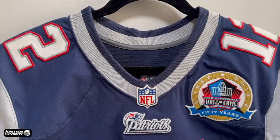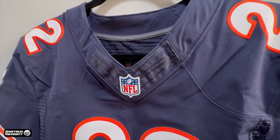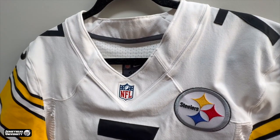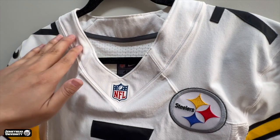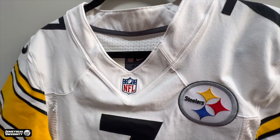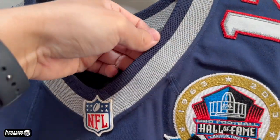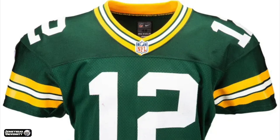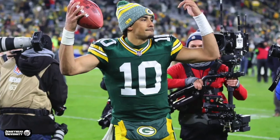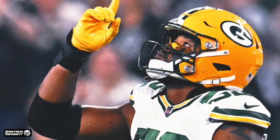The collar is going to differ by team. Most of the league switched to this flywire collar that you see on the Chicago Bears jersey. And then you've got some teams like the Pittsburgh Steelers that did adopt the materials for the new collar, but did not have the flywire. The Patriots opted to stick with the woven collars they had from the Reebok days. Some teams like the Green Bay Packers also maintain that design. They actually rejected Nike's innovations altogether and still to this day wear the old school mesh uniforms.